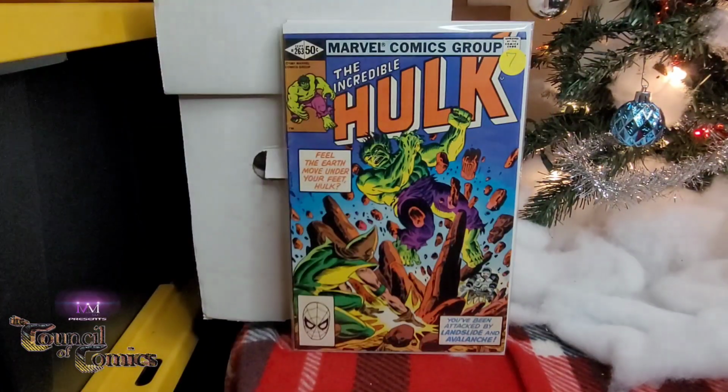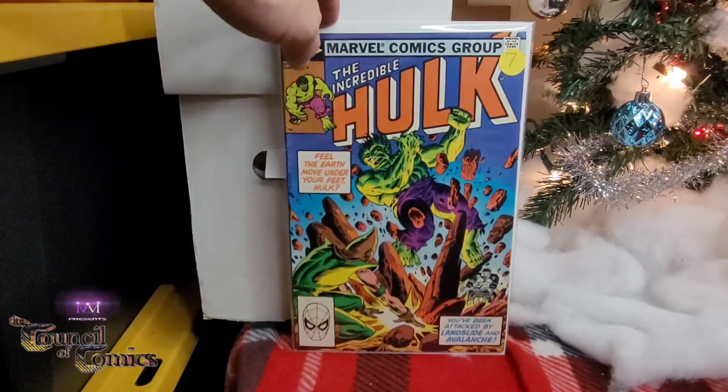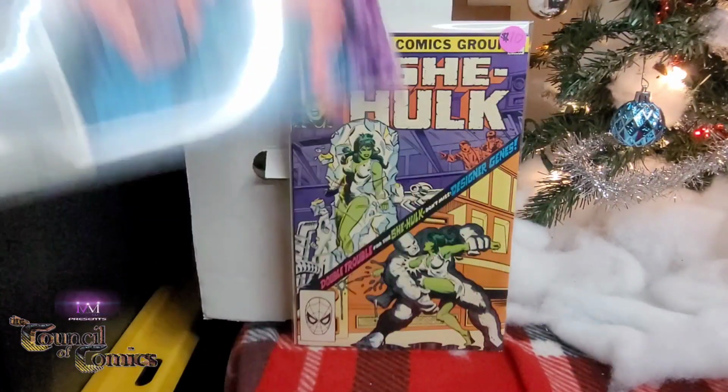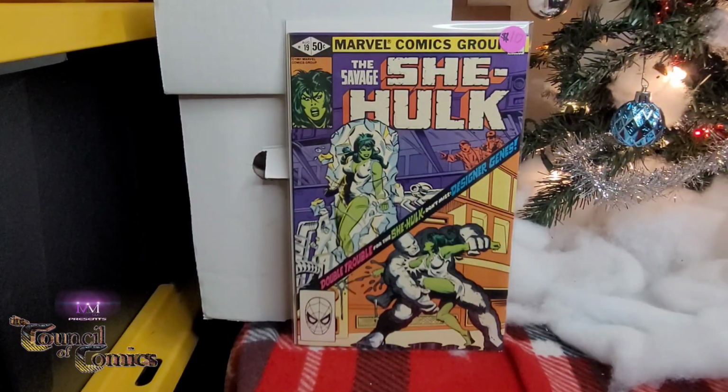Pretty cool. Incredible Hulk number 263. This is a $7 book. This came out in 1981. Incredible Hulk number 311. This is a newsstand. This came out in 1986. This is a $12 book. And She-Hulk number 19, which came out in 1981. This is a $10 book. You'd be smart to snatch up all those old Savage She-Hulk issues, as many as you can, because once she starts showing up in the films, her books are going to gain a lot more value.